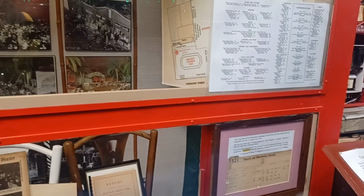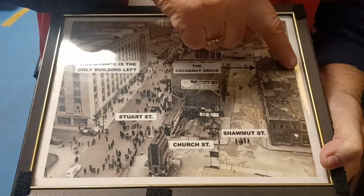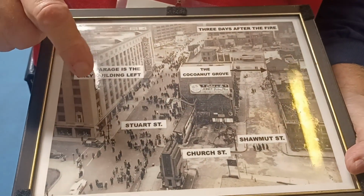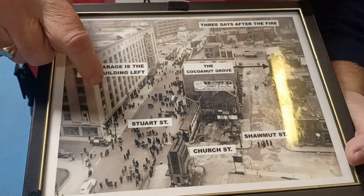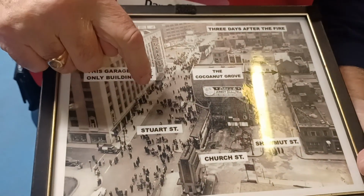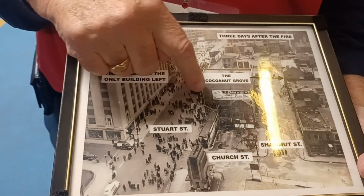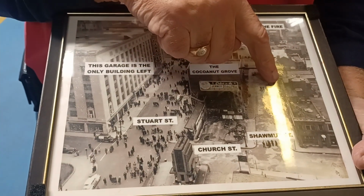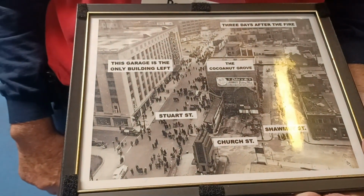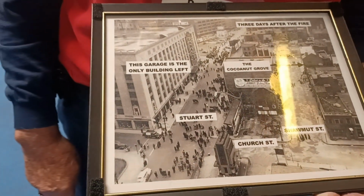This is a picture from 1942, right after the fire. And the Coconut Grove is this building right over here. So the way you find out where the Coconut Grove was, you go to the Motor Mart Garage, stand under the sign. It's the same sign that was there 81 years ago. Nothing has changed. If you look across the street 175 feet, you'd see where the Coconut Grove was. But now there's a hotel sitting on top of it. But that's where it was in 1942.